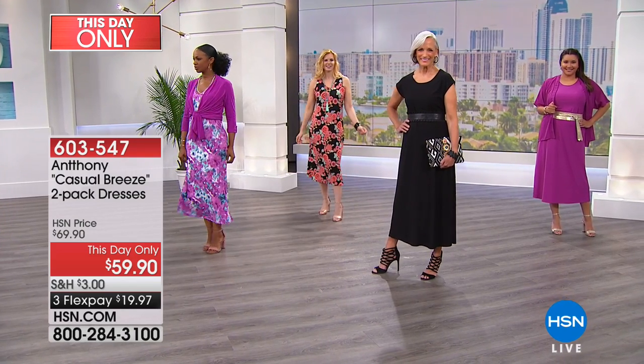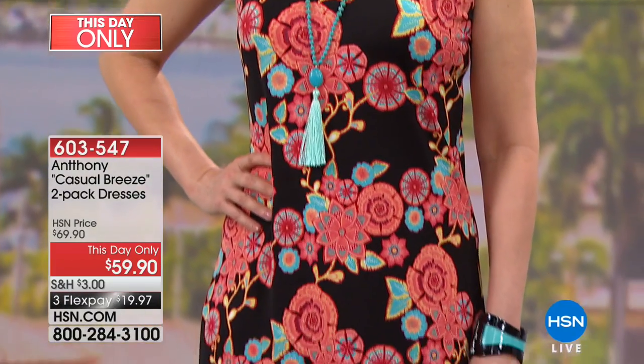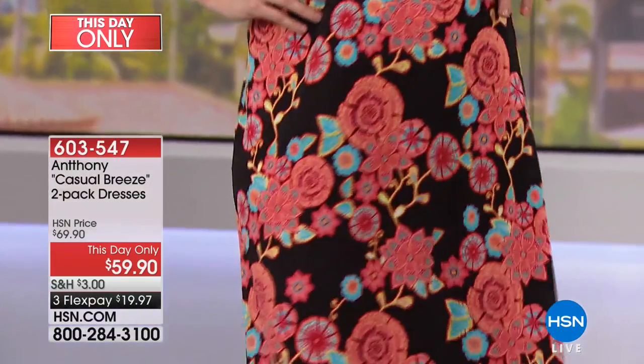Look, I have this little ball of a dress. I literally balled it up to show that if I wanted to, I could put this in my gym bag. Yes. I can put this in my travel bag.